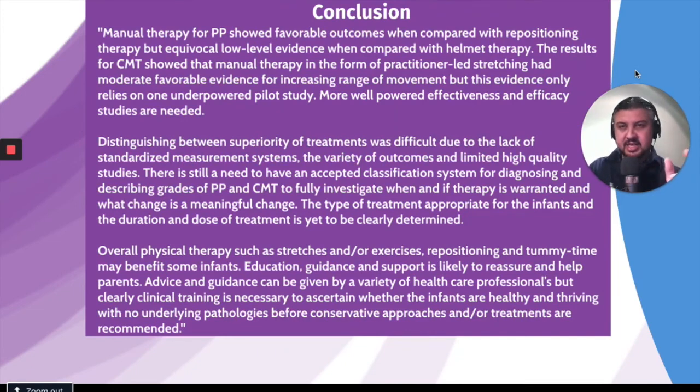From the paper, the conclusion states: manual therapy for positional plagiocephaly showed favorable outcomes when compared with repositioning therapy, but equivocal low-level evidence when compared with helmet therapy. The results for CMT showed that manual therapy in the form of practitioner-led stretching had moderate favorable evidence for increasing range of motion, but this evidence only relies on one underpowered pilot study, and more well-powered effectiveness and efficacy studies are desperately needed. Distinguishing between superiority of treatments is difficult due to the lack of standardization of measurement systems, so we talked about that as well. The variety of outcomes and limited high-quality studies, so a lot of stuff gets in our way of being able to say what is the better treatment.